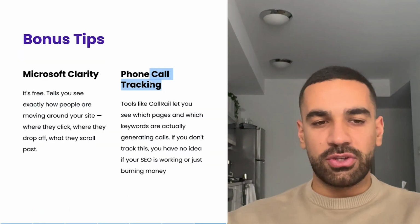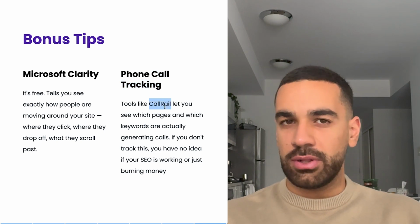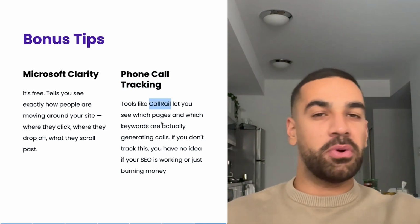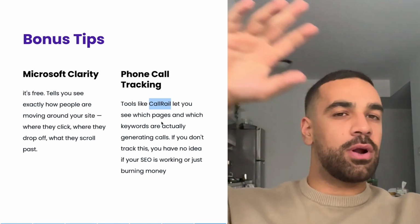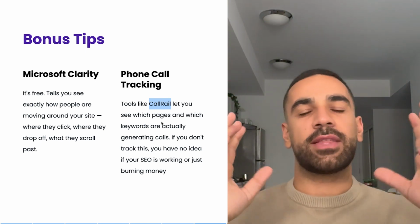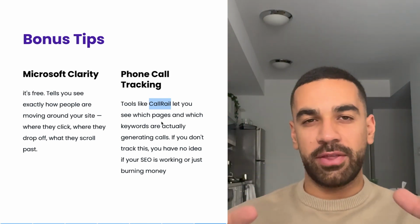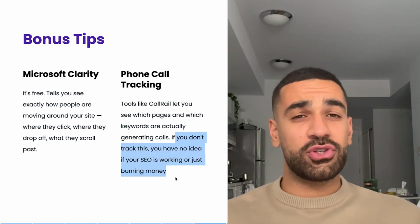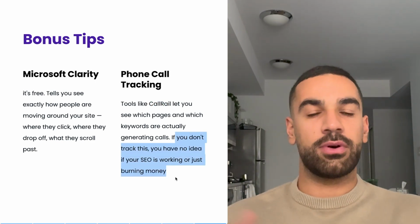Also, phone call tracking is huge. You can use tools like CallRail or Go High Level that allow you to actually track how many phone calls you get. Was it from the Google Business Profile? Was it from some of the pages that you made? Because at the end of the day, you need to determine the ROI that you are generating from all of your efforts. If you don't track this, you'll have no idea if your SEO is working or not, and you're just going based on pure luck and vibes.